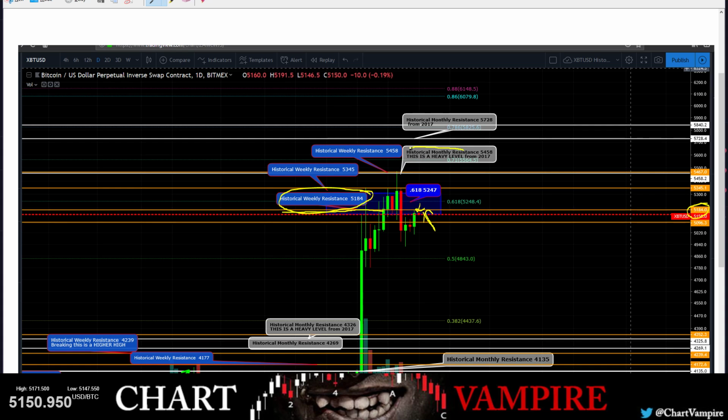Also, you come up here, and this was your monthly. So this had monthly and weekly support and resistance on it, and we came up and just smacked it, just cracked it, got rejected back down, and then came up again, and now we got rejected one more time. Now, the important thing to look at on this chart, which is crazy, is that this is BitMEX, which is a little bit different than Bitstamp. So this is playing out different than Bitstamp. But I want to do a couple things here.